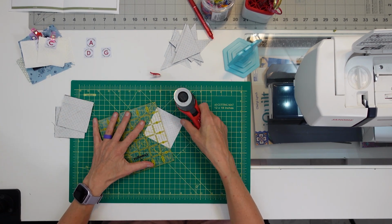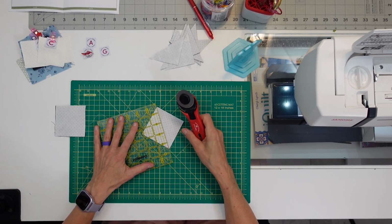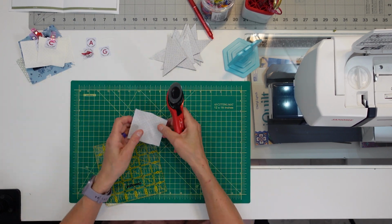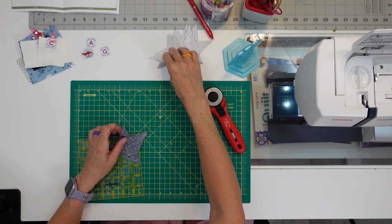Then what we're going to do, once we have these cut, we'll have our half square triangles and blocks, and we are going to iron towards the dark side. So there you go. Let's get these ironed up and bring them back.